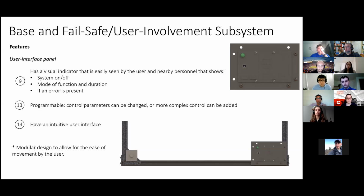The user interface panel was designed in a way to increase modularity for the user. There are holes on all 4 sides of the mounting bracket so the user can easily attach the panel in their desired location onto the 80/20 frame. Now for an in-depth look into the tube incubation and monitoring system with Stephen.